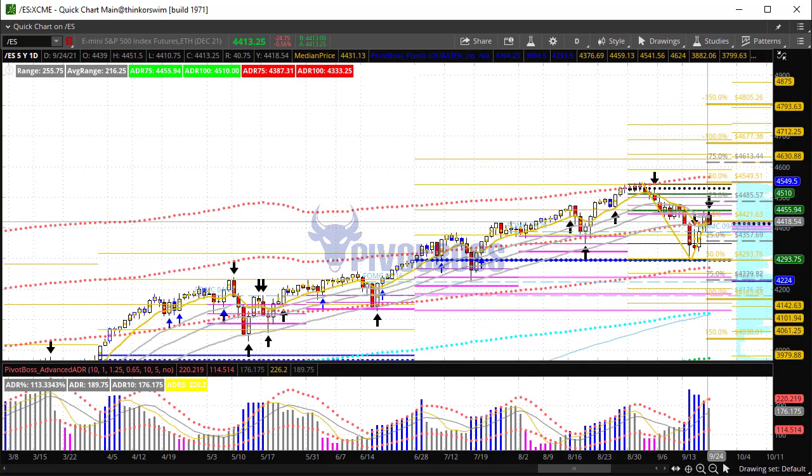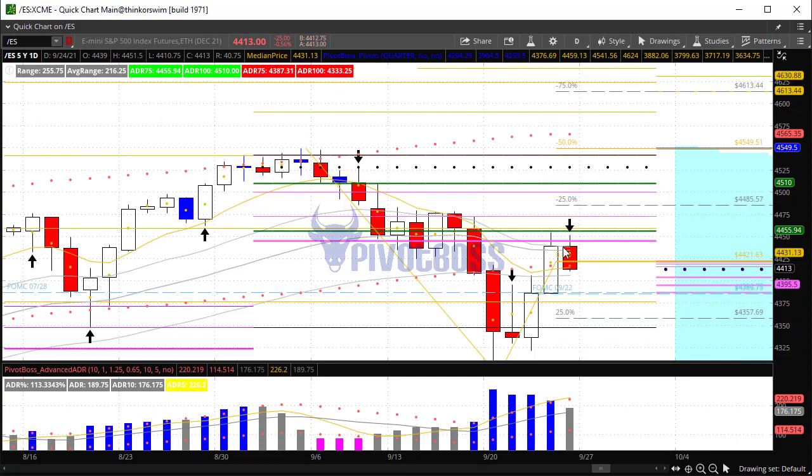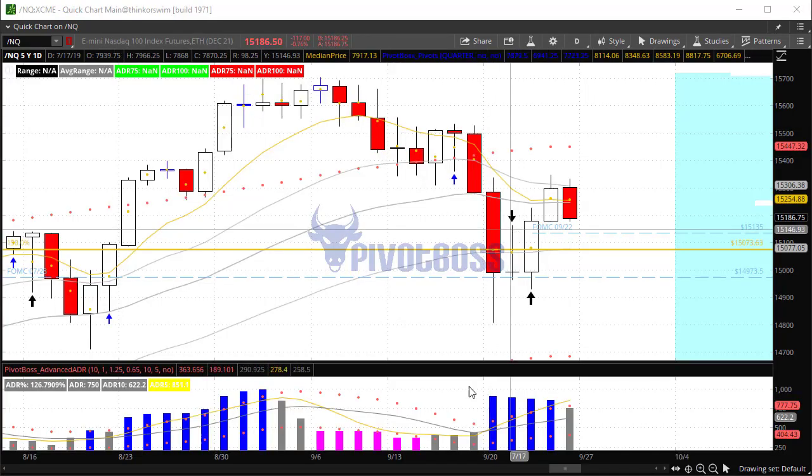From the short term perspective, price not only got a fade back into the previous session's midpoint, but is now trading below that midpoint of 44.20. So if bulls want to come back into play here, got to get back above 44.20. Otherwise, we could be looking at a rotation back to the 43.85s. Taking a look now at the NQ.